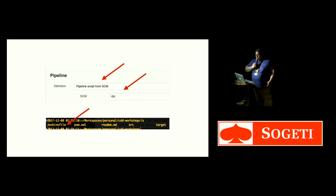So to do that, we're going to tell it, get your pipeline script from source control management. Doesn't really matter where it's coming from. In this case, I'm just selecting Git. And if you see that little box at the bottom, that's supposed to show you the root of your project. Just put a file named Jenkinsfile. Capital J, everything else lowercase, all one word.